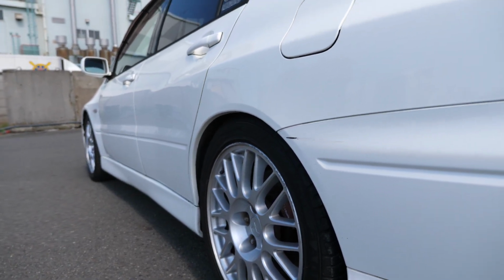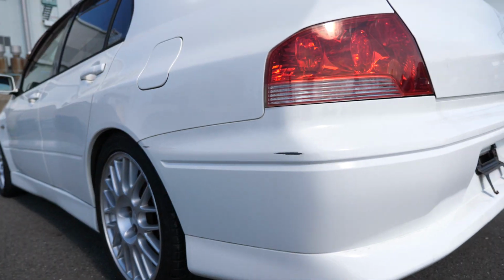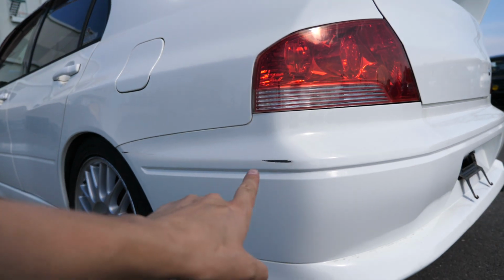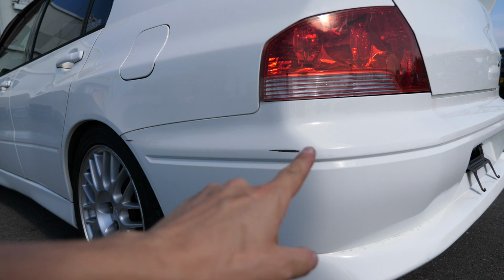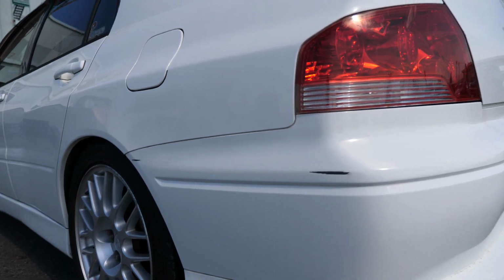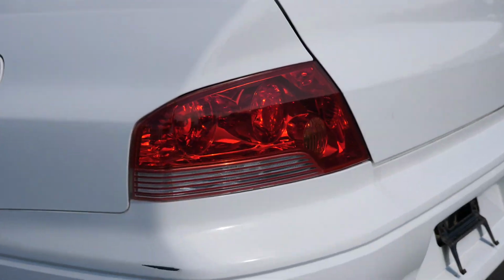And an unfocused camera. Here's the A3 on the back bumper. It's right there. You can see the black part because those are the deepest areas, but there's a scratch that goes all the way across. Okay, taillights are nice and clear.